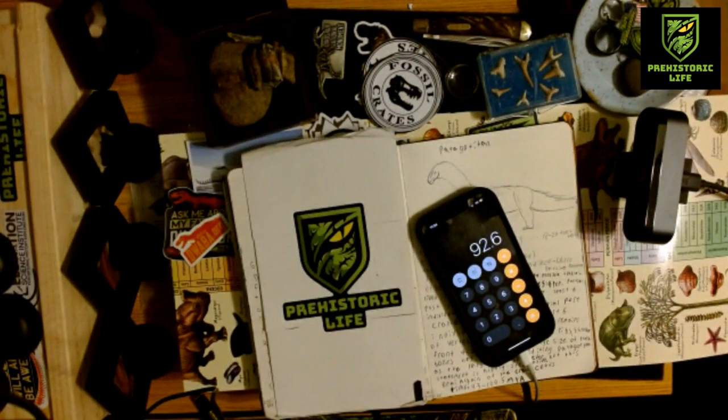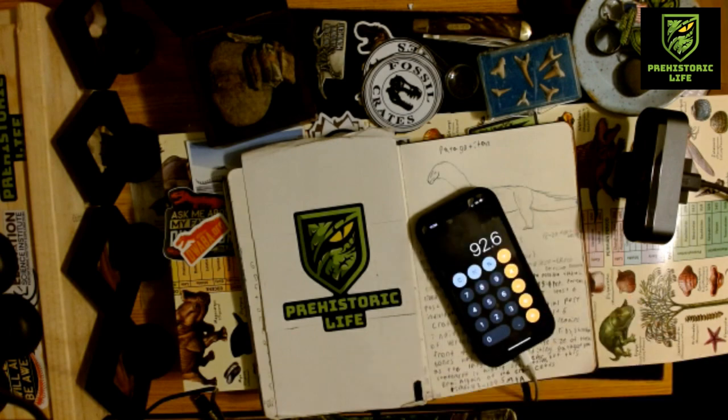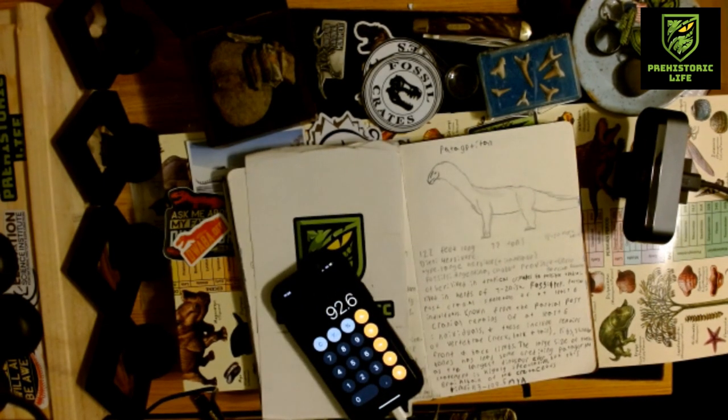So this thing, if it stepped on you, would literally flatten you. Not once. It wouldn't flatten you once. It would flatten you like 92 times over. You just don't exist anymore. You are literally a pancake. You are gone from this earth. If this thing stepped on you, you are just gone. You are a puddle.